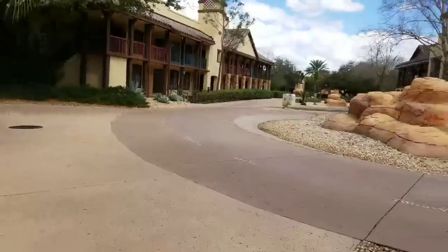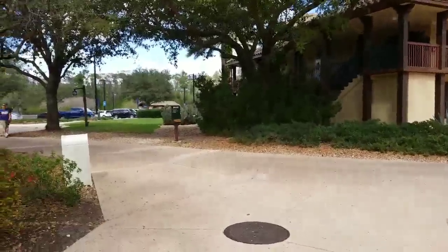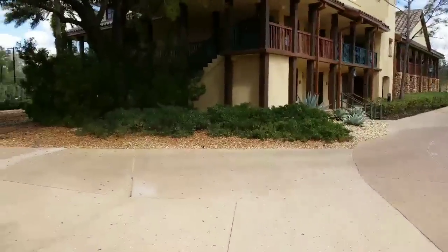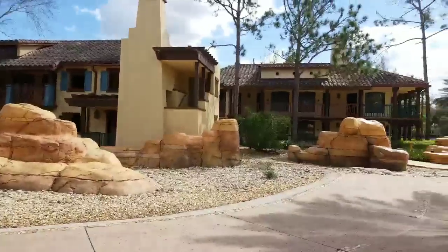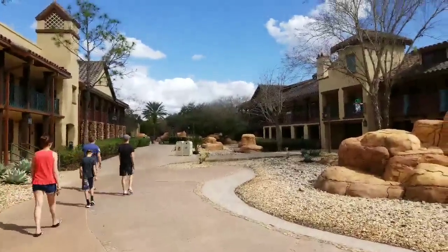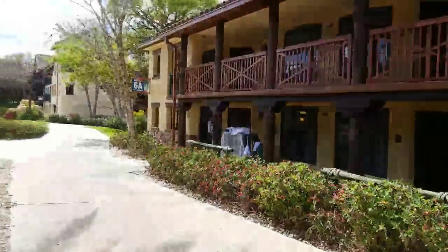Always hear things jumping around in the bushes. The lizards jump around sometimes. You never know what it is. So here's the Ranchos Bus Stop back here. This would be between 6A and I believe 6B over here. So really, really pretty. The pool is just located kind of around the bend there to the right. Let me give you a little bit of a look at the interior here.